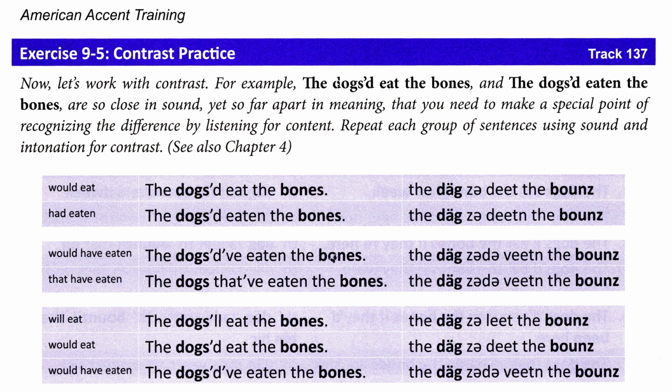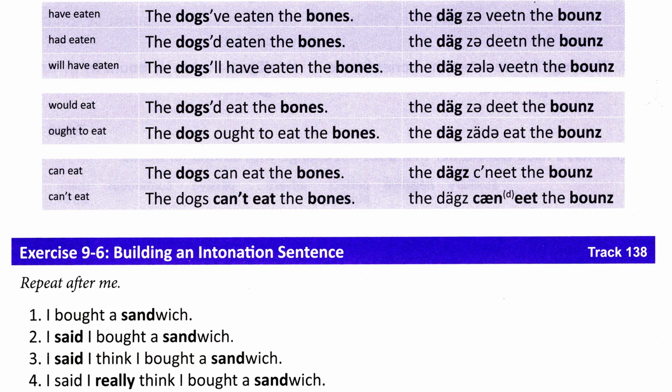The dogs that eat the bones. The dogs had eaten the bones. The dogs that have eaten the bones. The dogs will eat the bones. The dogs that eat the bones. The dogs that have eaten the bones. The dogs have eaten the bones.